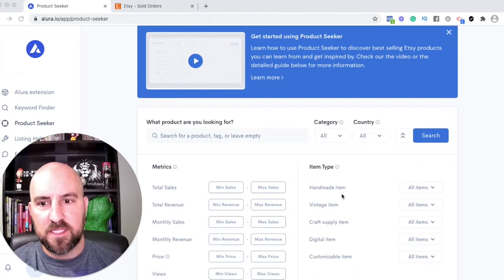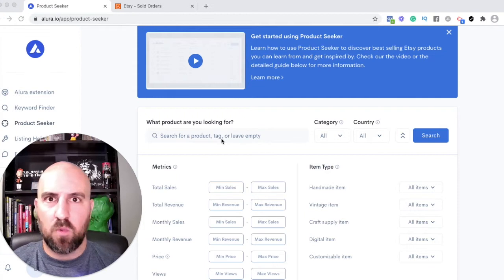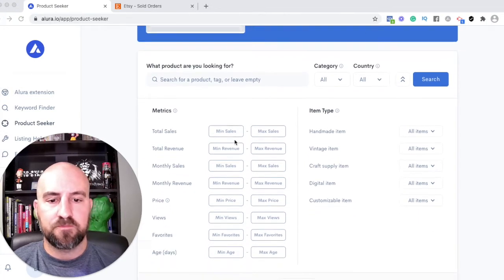And the neat thing about this is you can just type in the search bar here whatever keywords you want, do a search on that, and see what comes up. And then from there, sort.